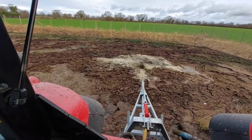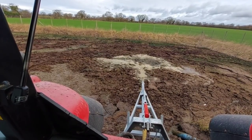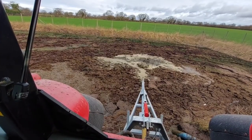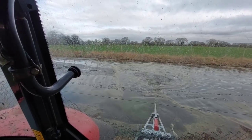It's a steady old job this. This is going to take probably most of the morning to get something sorted on this. But yeah, we'll pick this back up when we've got going a bit and got a bit moved around. Right, so we're on to day 2.